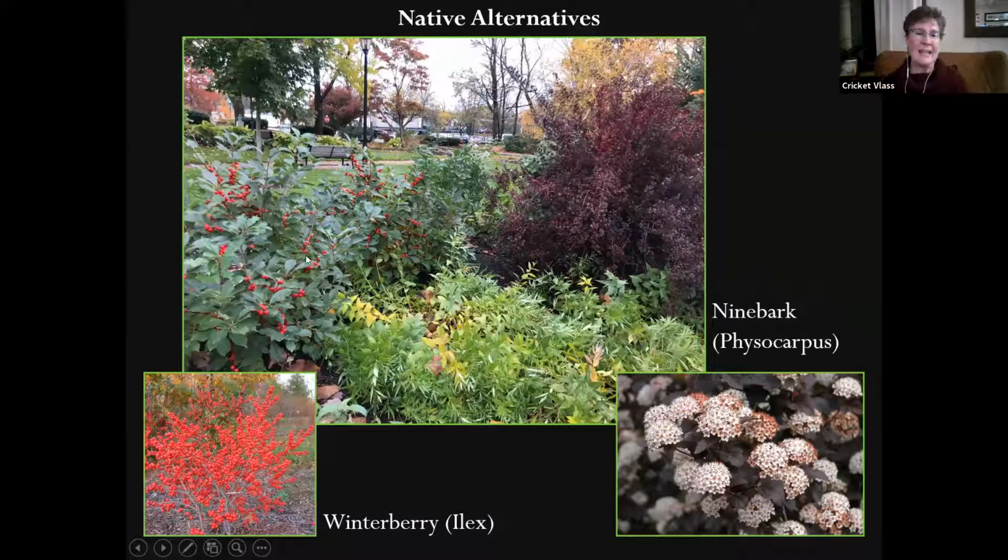And then the other plant I want to bring your attention to is the winterberry. It's Ilex verticillata. Now, the straight species of Ilex verticillata is quite large. I've seen them grow upwards of 8-10 feet in height. This particular one here is called a red sprite. It's been hybridized to be smaller, better for our home landscapes.